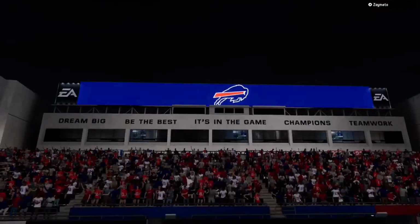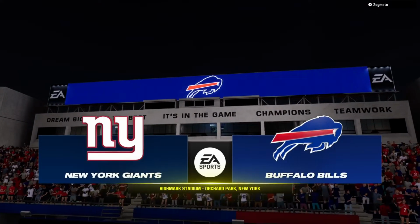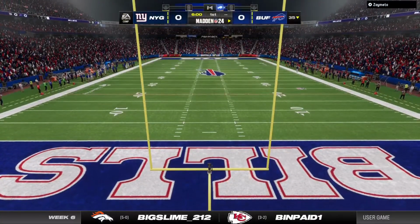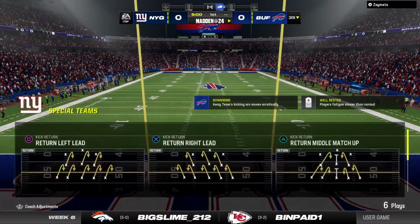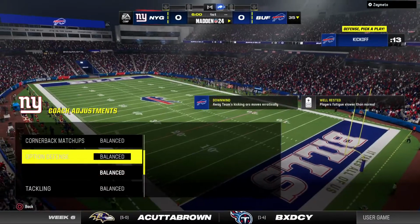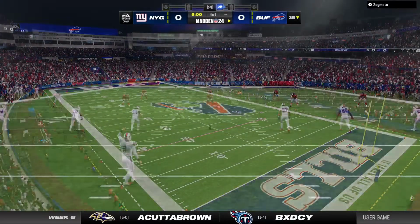Autumn has come to upstate New York. Fall colors abound, and we welcome you inside Highmark Stadium here in Orchard Park. Tonight, we've got a great Sunday night matchup on tap, as it'll be the New York Giants taking on the Buffalo Bills.